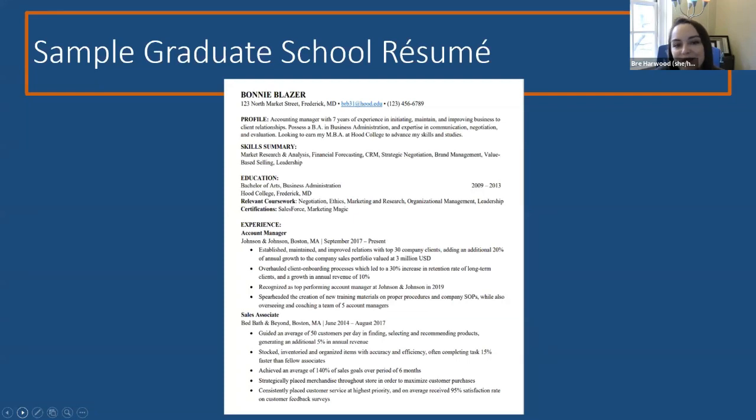They talked a little bit about their experience at the top there in their profile section. You see the experience they have underneath there as well, being an account manager and a sales associate. So again, when we're thinking about writing these bullet points, what we call our action statements, we'll make sure they start with different words. So established, overhauled, recognized, spearheaded, guided, stacked, achieved, consistently placed, etc. As we see there, you're not starting with assist all of the time or helped. We have different words that we're using.